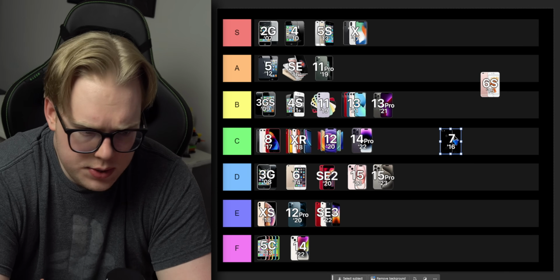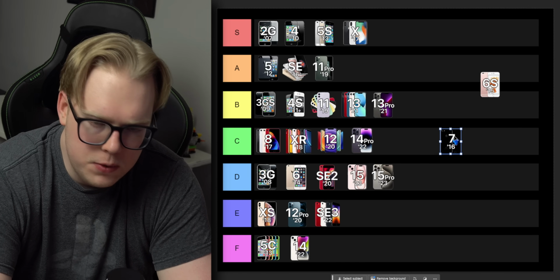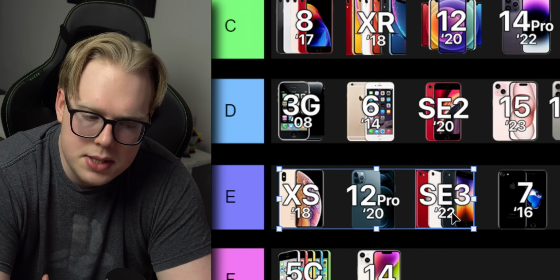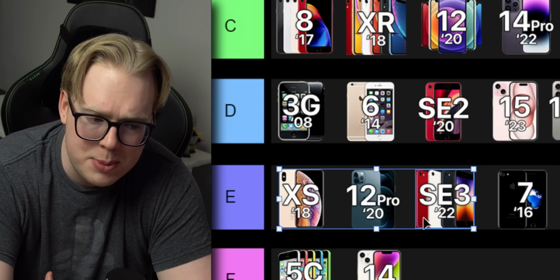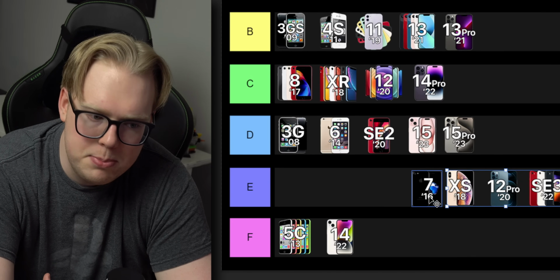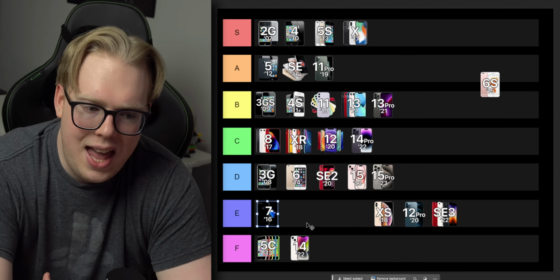The 7, for me, the headphone jack removal is something I've always hated. I wish Apple didn't do it. I think it's stupid they did. I'm gonna stick it in E tier. That might be unpopular with some people, because the thing is, the 7 wasn't a bad phone by any means, but neither was the iPhone 14, neither was the 5C. Like, none of these were actually bad phones, but in terms of being an upgrade, in terms of how it stacks against other iPhones, it just ain't it, you know?